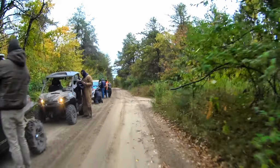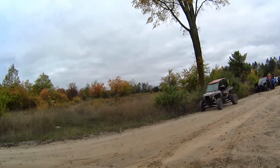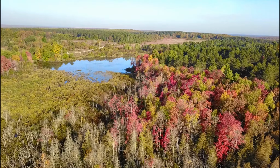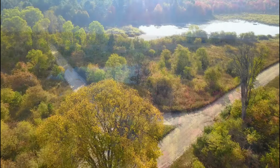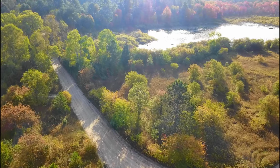We like to take a trail break about every 20 miles or so. This gives the riders a chance to stretch their legs, snack, and meet other people. It gives the guides a chance to discuss any problems and handle any breakdowns. This morning we had one machine towed back. It died about 15 miles out, but so far things were going smooth and on time.